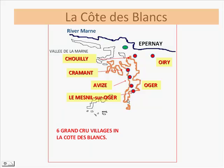There are lots of villages in this area, of course, but the 6 principal villages, they're called the Grand Cru villages, whose grapes are classified as 100% in quality, are, from the top, Oiry over here, then you have Chouilly, Cramant, Avize, Oger and Le Mesnil-sur-Oger. Now, there are a few things to know about the La Côte des Blancs to understand why it's so special.